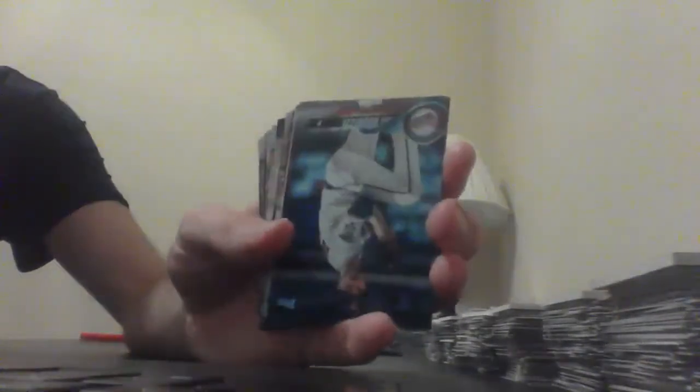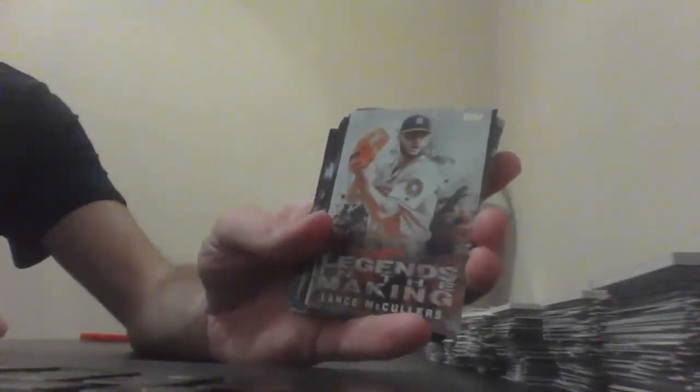Yeah, had a few other Jackie Robinson patches too for you, it looks like. David Ortiz, storybook, Red Sox, MLE 86. Let's flip that over. Albert Pujols, postseason, St. Louis, PepsiQ. Lance McCullers, legends in the making, Houston Astros, Edgar. Hideki Matsui, postseason black, Yankees, PepsiQ.